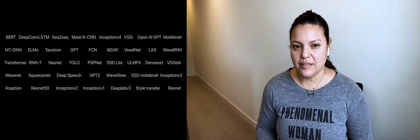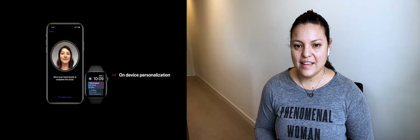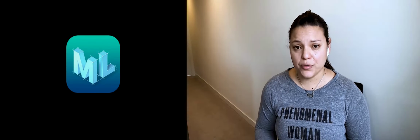Now, running models like this in apps is only part of the story. There are times when you may want to update models on device based on user data. We do this today for features like Face ID, where a user's appearance may be evolving over time. They change their hair, or maybe they want to wear a new hat. Or with our Siri watch face, where the set of recommendations is constantly evolving to deliver a personalized experience for the user. To achieve these experiences, we use on-device personalization. That same capability is available through CoreML.